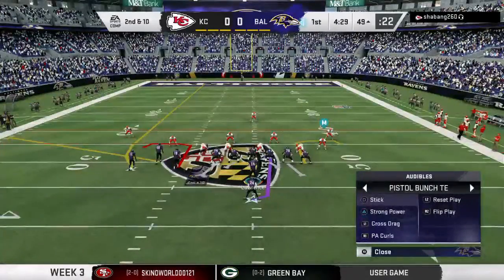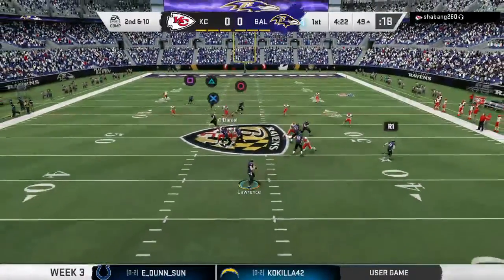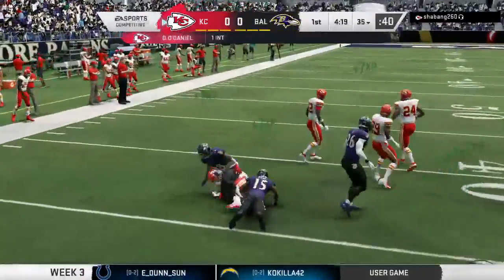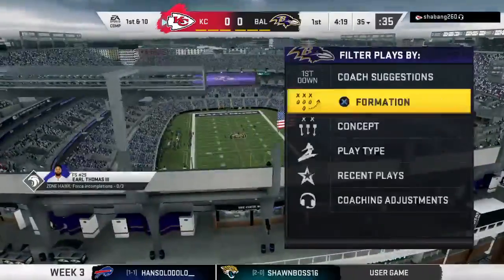Slip. Pilot, 64, weak. Shoot. To throw on 2nd down, Lawrence. The ball popped in the air and intercepted. Picked off at the 33. And his crew will take over with the football at the 35-yard line.